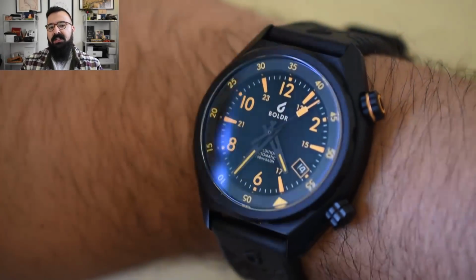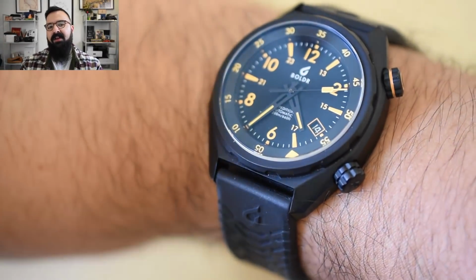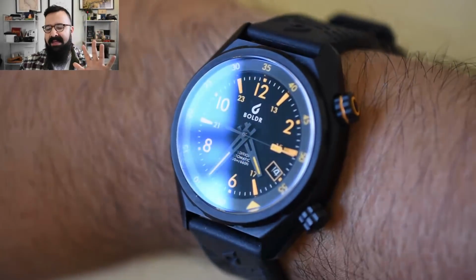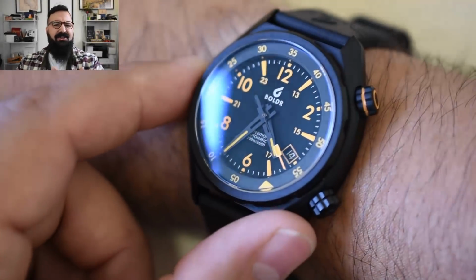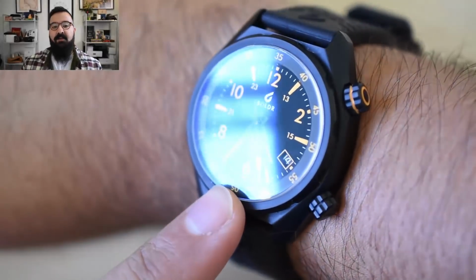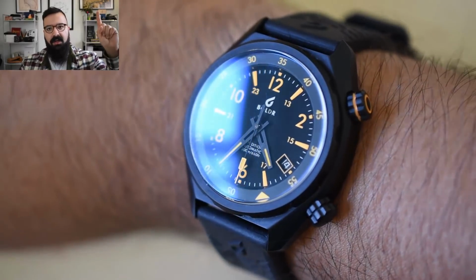The bottom 4 o'clock crown sets the time and date. The top threaded crown actually actuates more of like an internal timing bezel. Again, for the version 2, they got rid of the compass and they made it more of like a functional timing bezel. I wish they kind of kept the compass, but if you want to see that comparison between the version 1 and the version 2, click up here and watch it.